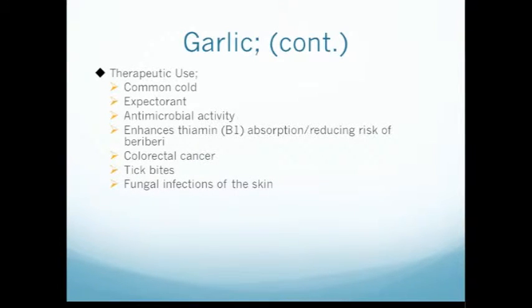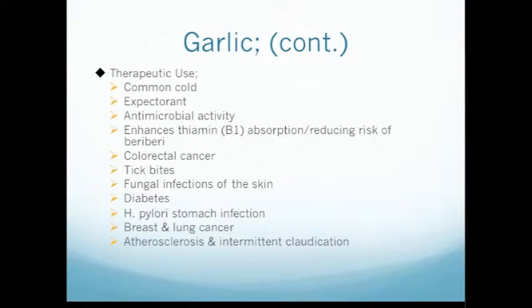Fungal infections of the skin are also reduced. And it has a beneficial effect on diabetes and in those with H. pylori stomach infection, which can lead to ulcer formation. It helps reduce the incidence of breast and lung cancer. It helps to reduce atherosclerosis and intermittent claudication of the blood vessels.